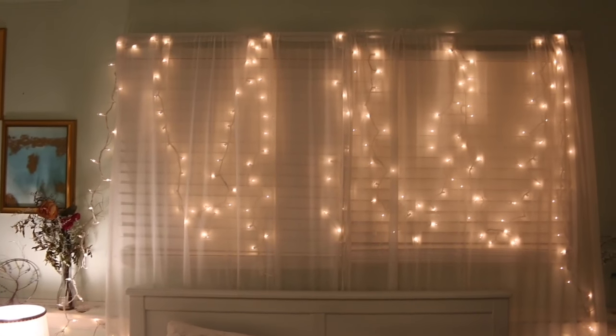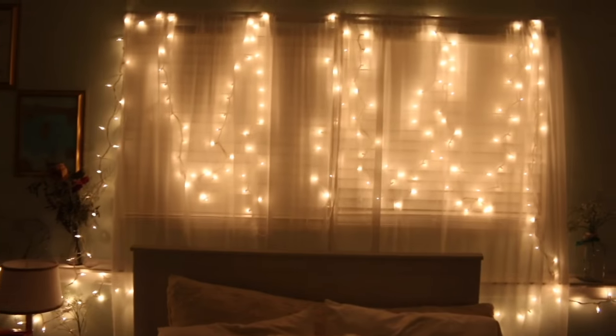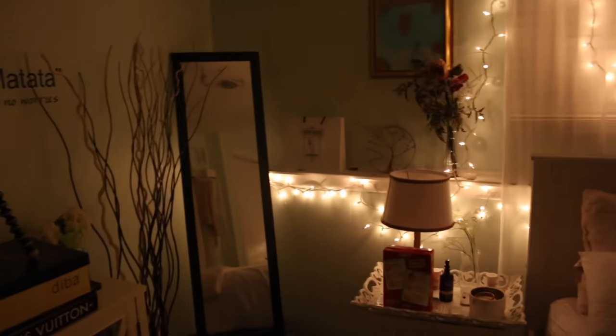So that's what it ends up looking like, guys. See, and it goes around the room. I'll show you what it looks like when the lights are off. One sec. See how pretty that looks? It's just so luminous and calming. I feel super productive today.